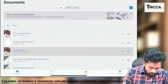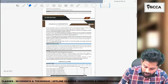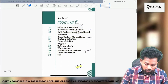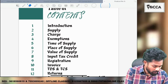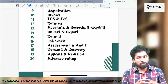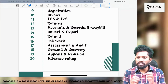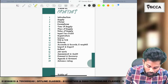Then we'll be having the workbook as well. The workbook has illustrations from each and every chapter, and from every chapter we're going to solve the illustrations. This hard copy will also be provided to you in black and white format. It's also a printed material, but not color coded. Then we'll be writing handwritten notes as well.